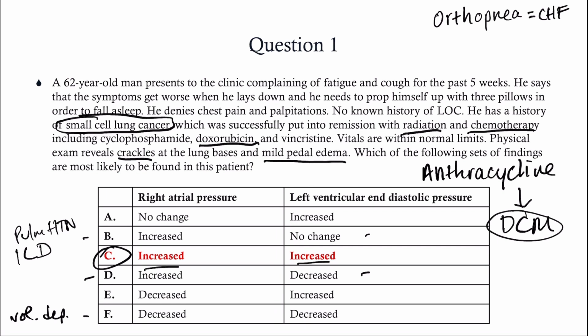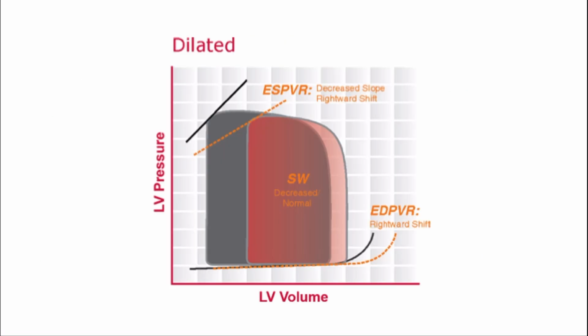All right. So here is one of those curves that you probably remember from step one, the pressure volume curves. So as you can see, this is dilated cardiomyopathy, and this in the gray here is normal, and then this in the red here is abnormal. So we're moving that way. There's more volume, but the pressure stays more or less the same.